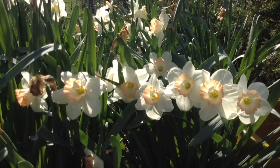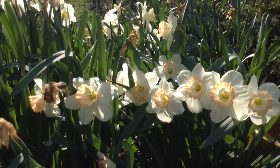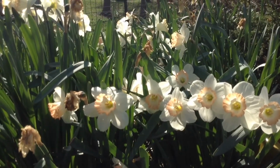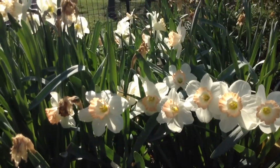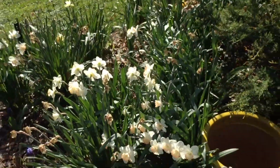I have them growing underneath a magnolia tree, so eventually when the magnolia leaves out, it'll give this area a little more shade. So that's why the color might have faded a little bit. The sun's a little intense here right now. But again, another great selection of daffodil.